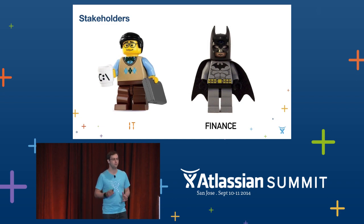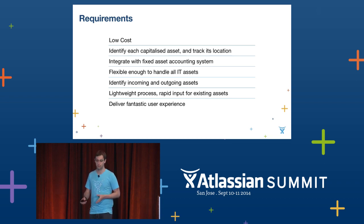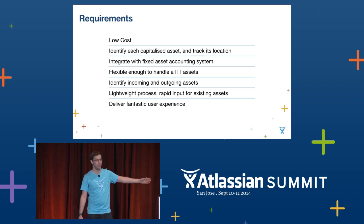But with these guys, we got some really key requirements for asset management. We didn't want to spend a lot on it. We wanted to figure out exactly what we had and where it was. We wanted to integrate with our existing fixed asset management system, which was NetSuite. We wanted to be flexible enough to handle any kind of IT asset that we had in the building and in our servers, data centers as well. We wanted to be able to identify easily the items that were coming in and the items that were going out of the organization, because we don't want to have stuff that's left the building, left the organization, still clogging up our books. It's expensive.